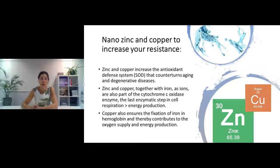So how do nano zinc and copper increase your resistance? Well, first of all, because of the antioxidant defense system. The whole day our body is attacked by free radicals, because the whole day our body needs to produce energy. Without energy, our system cannot function properly. So also the immune system is attacked by a lack of energy. But by producing energy, we also get free radicals. So we need the zinc and the copper for the SOD.